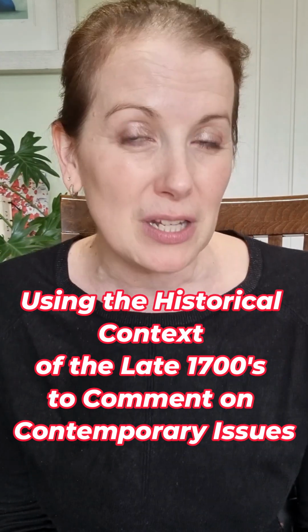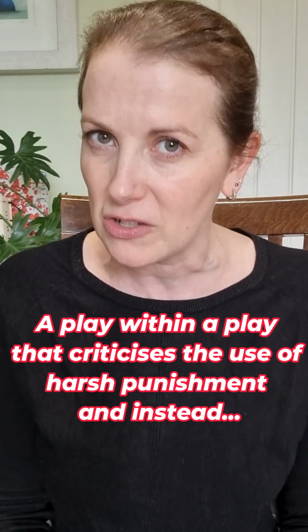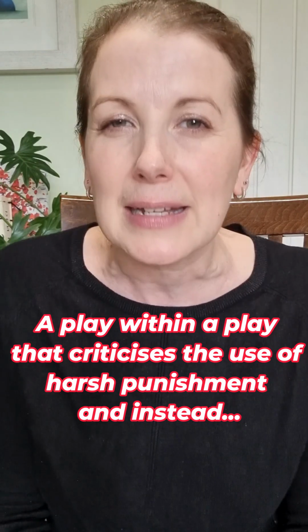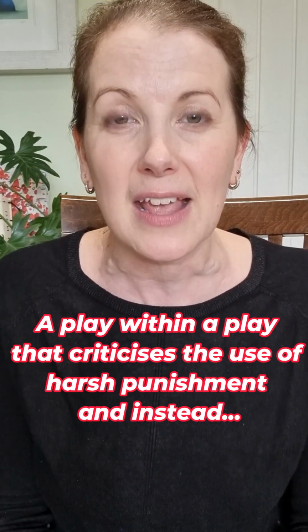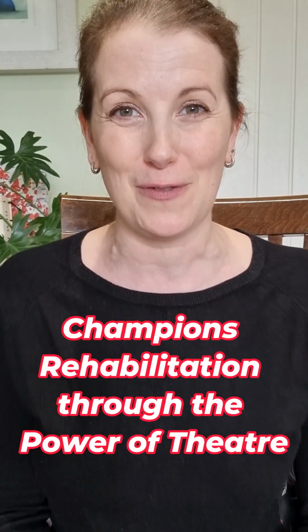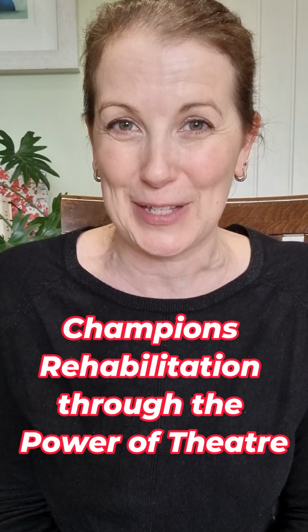The play was written in the late 80s during a Thatcher government, and the Thatcher government had a very conservative viewpoint towards punishment and theatre. So this play was incredibly important to encourage the audience to think about how we view punishment, how we view theatre, and Wertenbaker is using a historical piece in order to do so.